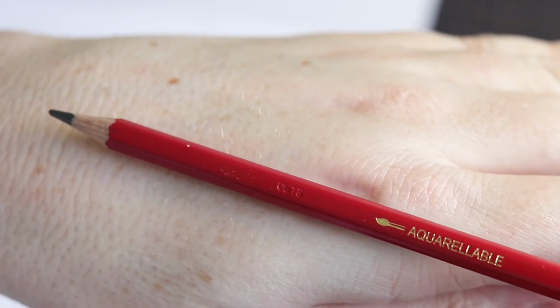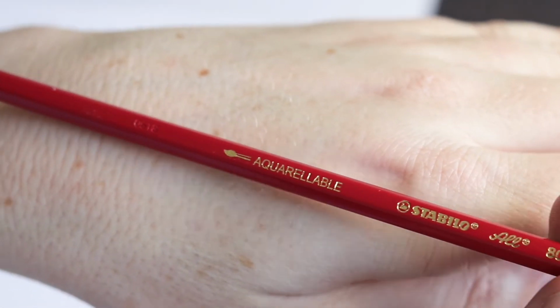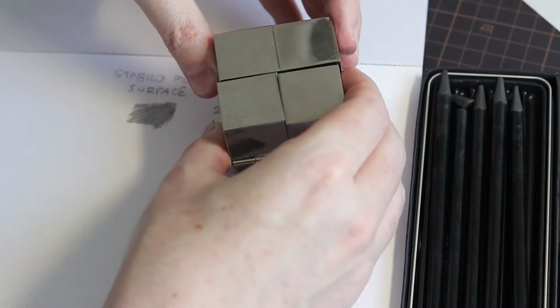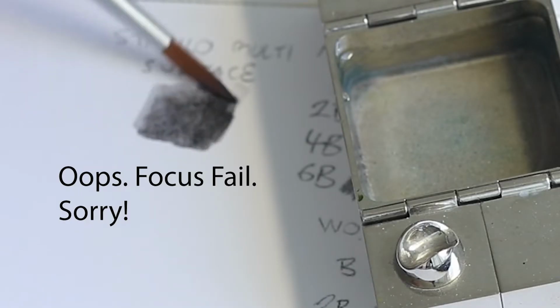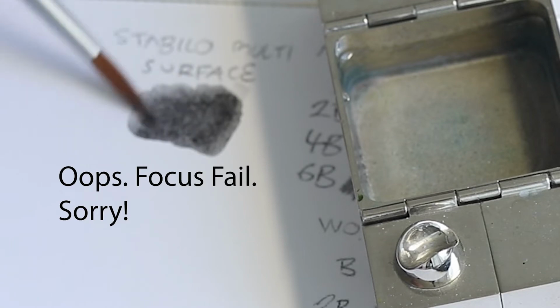Our third item is the Stabilo Multipurpose Graphite Pencil. So let's try out this water solubility. And it does seem to dissolve very nicely.